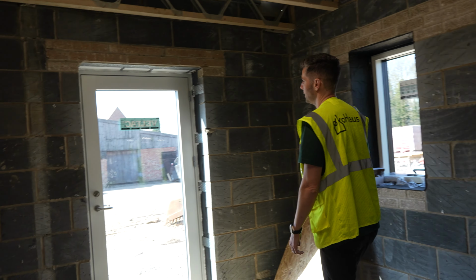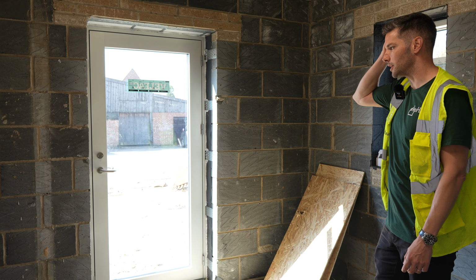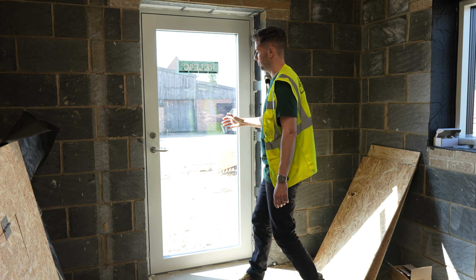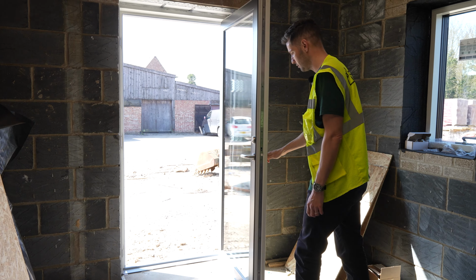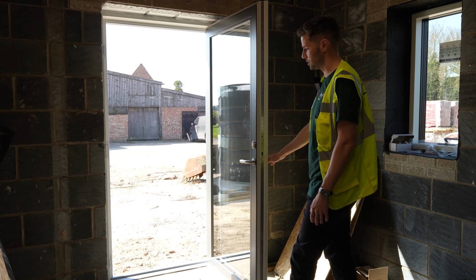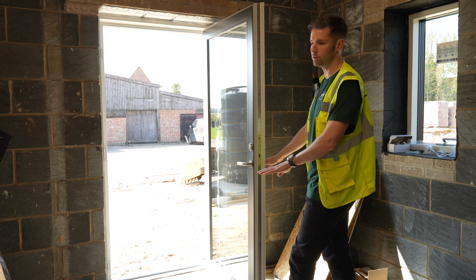Again, nice big glazed door. So we've got here in the utility area a nice big Velfac Ribo glazed door. These are quite a popular option for our customers. Just pretty simply opens. We have to take a consideration of all the floor finishes that are going into a project so that we can make sure that the thresholds are as low as possible but not too low, that the finished floor is going to end up above the level of the threshold.